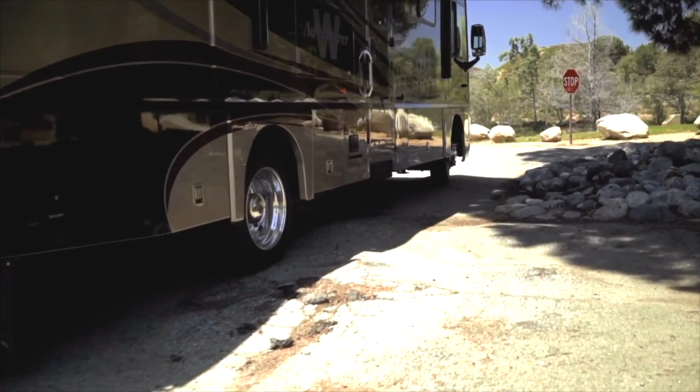So the Newmar Ventana 4369. The 4369 floor plan on the Dutch Star is the most popular in the whole Newmar line. However, the Dutch Star is significantly more expensive than this model. You get the same floor plan, a few less features than the Dutch Star, but you save a significant amount of money, and it's still an absolutely beautiful coach. And in the diesel pusher world, it is really a bargain for what you get.